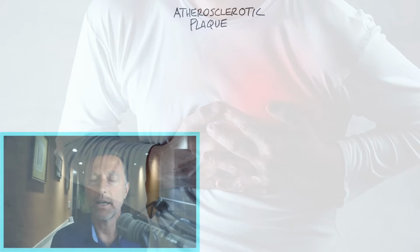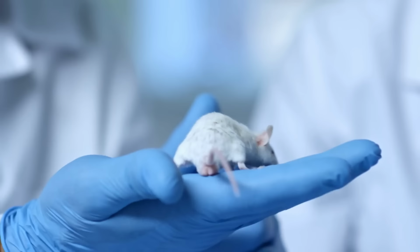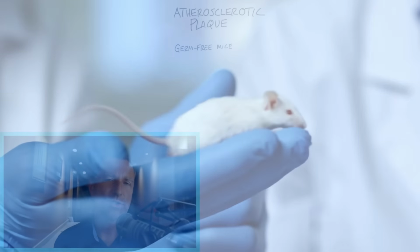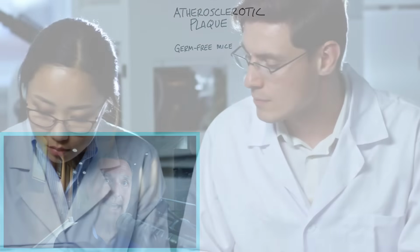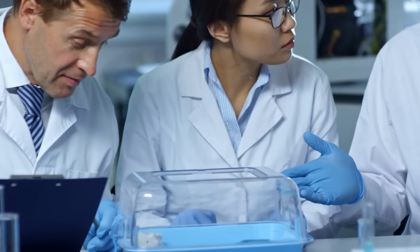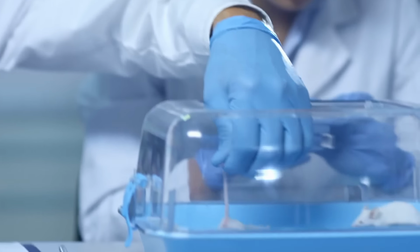I was studying some research involving germ free mice, because they do a lot of experiments on animals that are germ free. And what is this germ free thing, right? Well, there's a way to grow an animal without any microbes living on or inside them. And so they're really kind of a sterile animal. And that way they can do various experiments and keep the microbiome out of the picture.